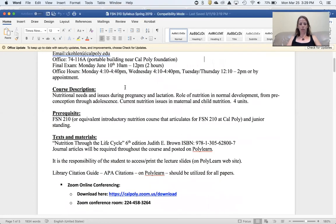Course description: nutritional needs and issues during pregnancy and lactation. Role of nutrition in normal development from preconception through adolescence. Current nutrition issues in maternal and child nutrition. So we're going to learn all about maternal and all about child, even going up to adolescence. You should have all taken 210. Without it, this will be quite a confusing class.